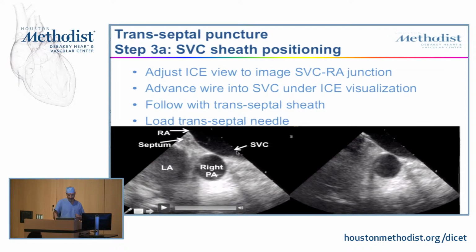This is a view where I see the superior vena cava joining the right atrium. This is the thick part of the septum. We don't want to cross there because it's very thick. It's going to be hard. The right pulmonary artery here, and here's the left atrium.